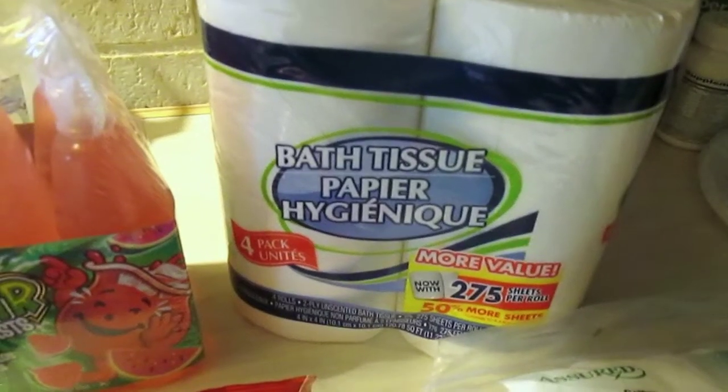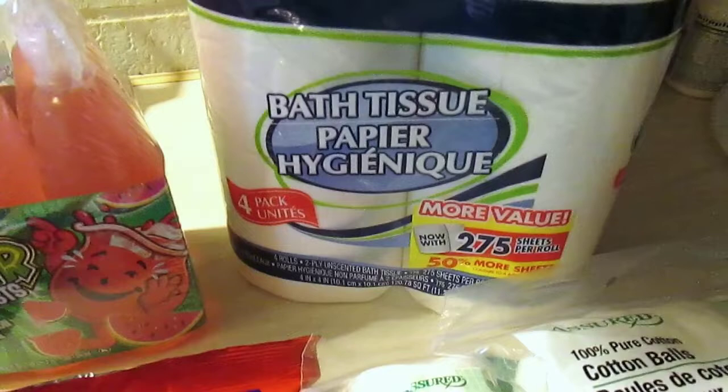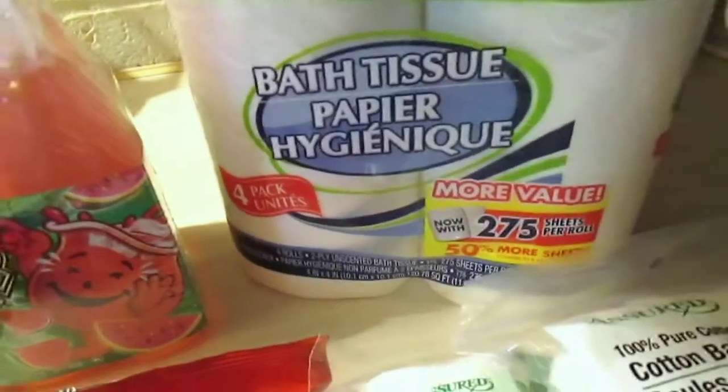Welcome back to another Dollar Tree haul. I have a lot of random different things, but a lot of new summery, spring kind of stuff to share with you. So to start off, we got some paper products.